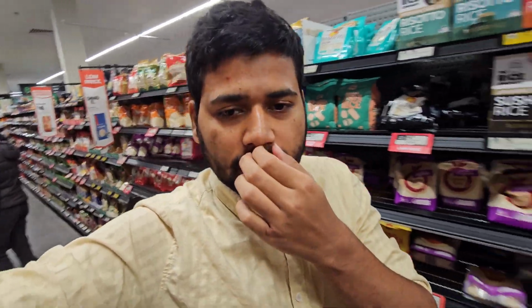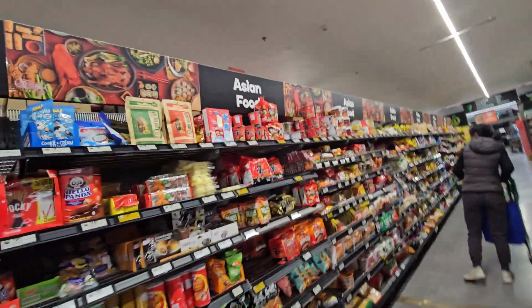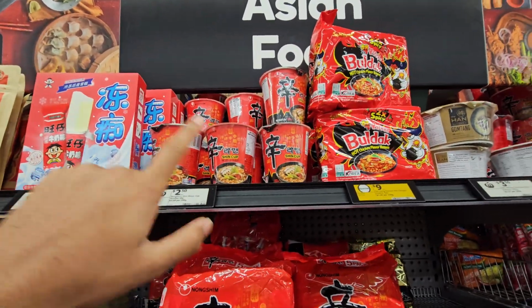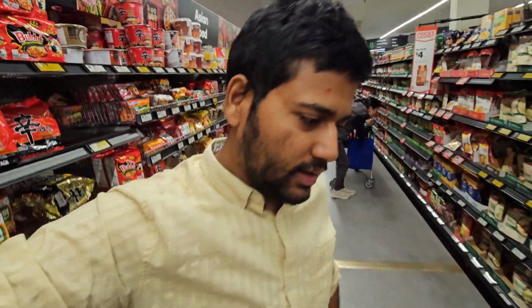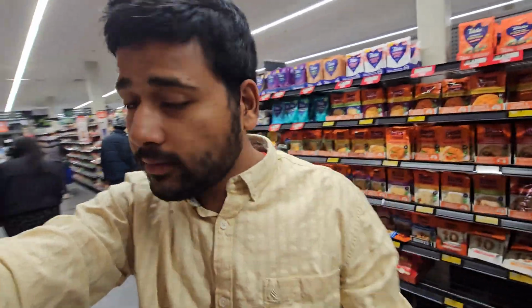But if you go to any Asian grocery store or Indian grocery store, preferably Asian grocery store, you'll find it for a cheaper rate. Next thing that I want to show is cup noodles. This is something that you can have, but it is again one of the unhealthiest options, which is cheaper. But again, it is better to have something instead of skipping the meal. So that's an amazing thing.